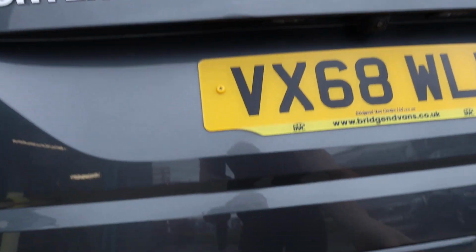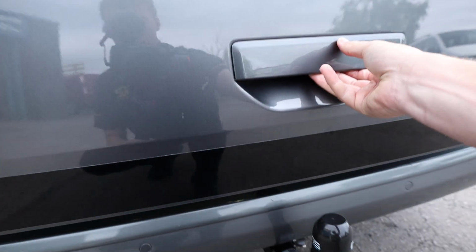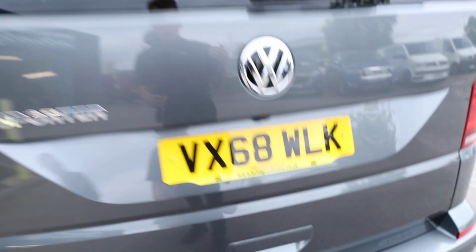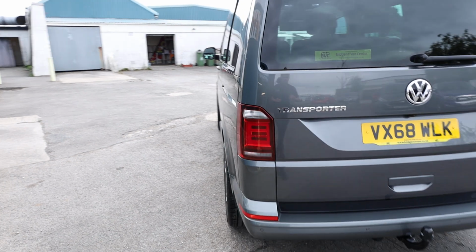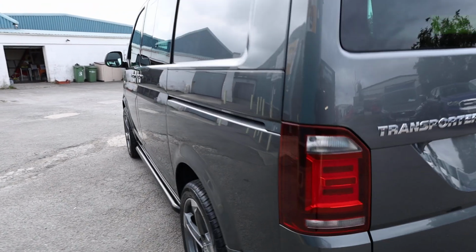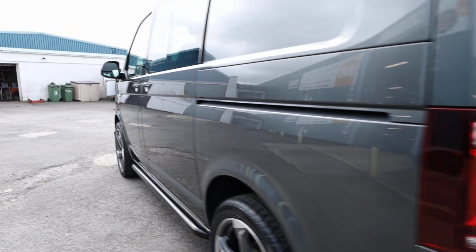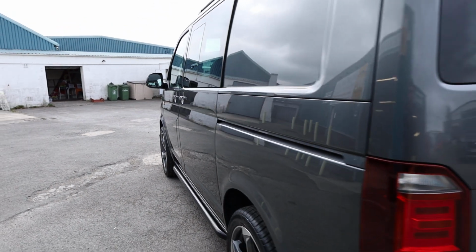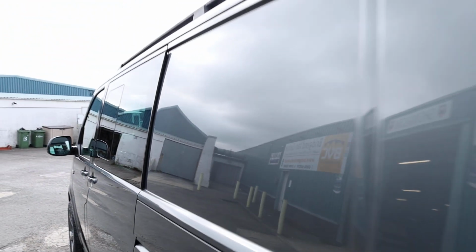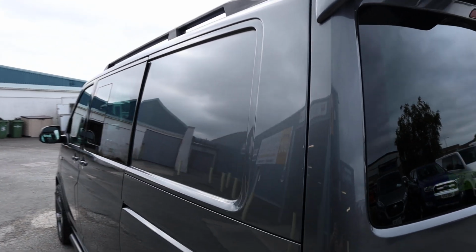What I meant with the power latching tailgate, and it's quite difficult to show on camera sometimes, but basically it's soft closure to the rear tailgate. So as we close the door there, you can just see that last few millimeters, it just sucks it in to its closed position. Looking then down the passenger side of the vehicle here, and I must say looking very, very straight and clean from this position. There's a bit of polish left on this panel just here, but looking very, very nice indeed.